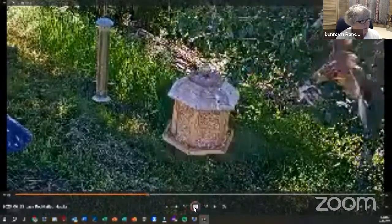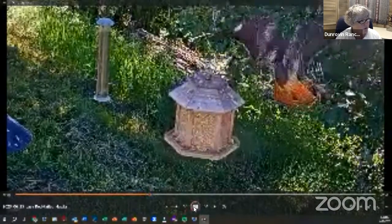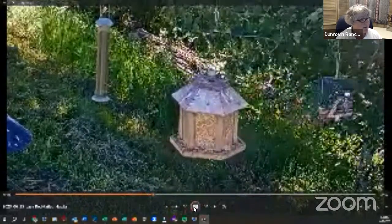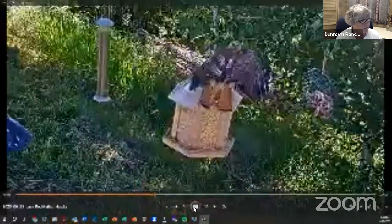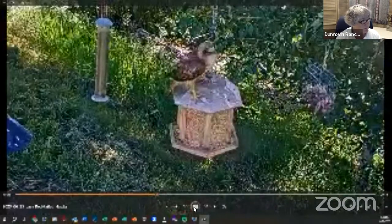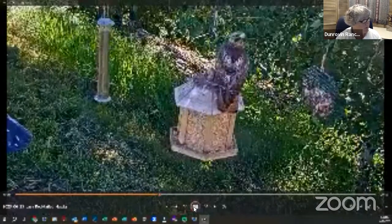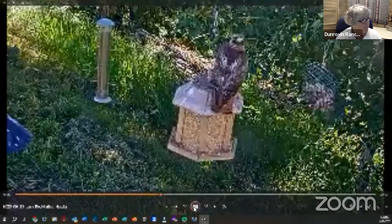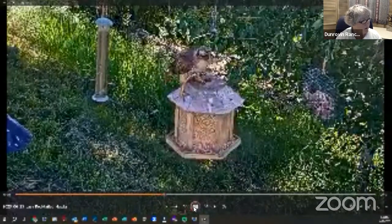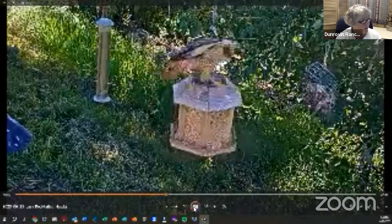Really wonderful people. But now look at this guy. He's really trying hard to get the suet out of there, but it's just not cooperating. He's too heavy. A woodpecker could just land right on the cage and just peck at the suet, but this guy is too big. He's sure not giving up, though. You can't help but love the beauty of that bird. You can see all his leg feathers that cover his legs. What a gorgeous bird.